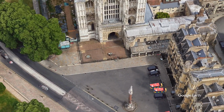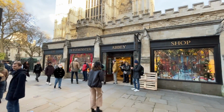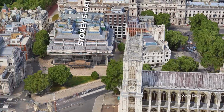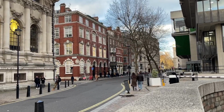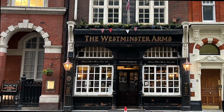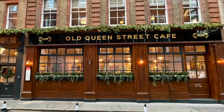As you leave, don't miss the Westminster Abbey shop. It's the place for top-notch gifts with meaning. Once outside, head north on Story's Gate. The street is just 3 short blocks. Midway down, there are 2 good places for food and drink. First up is the Westminster Arms, and just around the corner is the Old Queen Street Cafe.